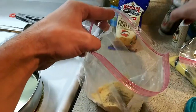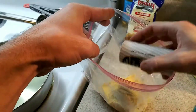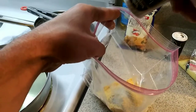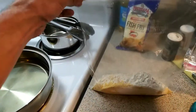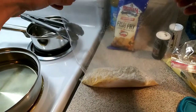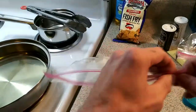Some pepper in there. Put some salt in there. About good. All right, I'm gonna shake all that around. Hopefully that's enough to cover the fish. I might have to throw some more flour in there, but I think that'd be good to cover them all. So let's get the fish over in there.